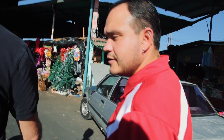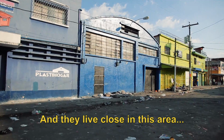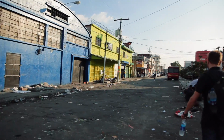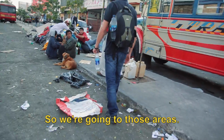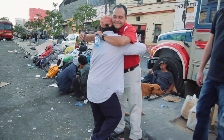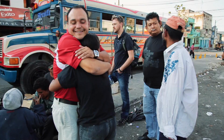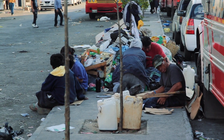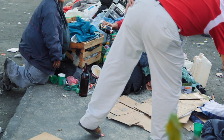You mean the drug addicts? Yes. And if you can see here, all this is there. They live close in these areas that are really, really poor. Okay, so we're going to those areas. Yeah. Papito, mi chulo! All right, right now we just came across a group of people that Jose knows. These are all the people who are addicted to the paint solvent. It's amazing. Every time he comes to them, they all come over and know him.